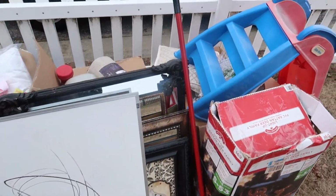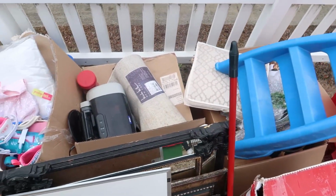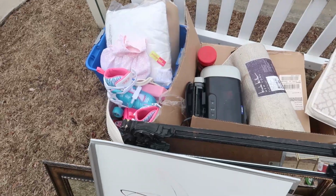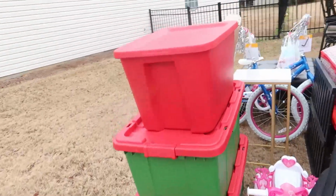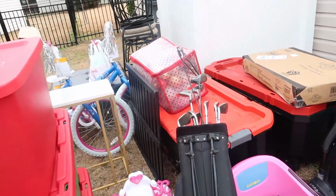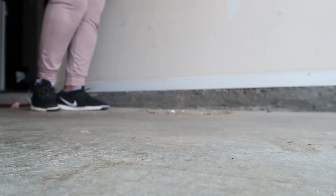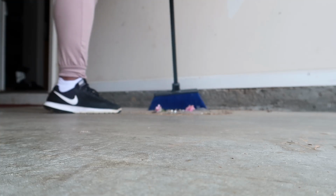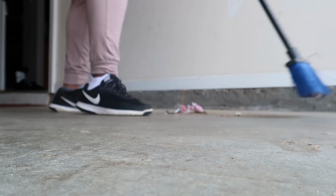As we removed everything out of the garage, we did keep a system to the madness. So this pile is things that we decided to donate, and then this particular pile was things that needed to be organized, and some of this pile were things that were going to be sold or either placed on the new storage organization. So now I'm just going back through our empty garage and sweeping all of the debris up.